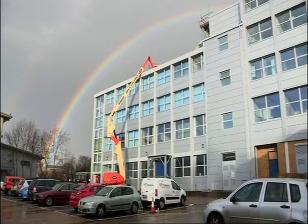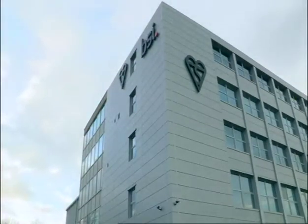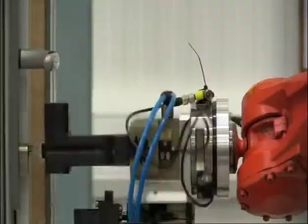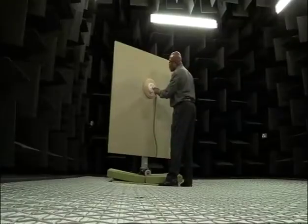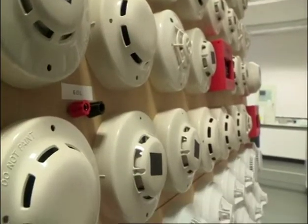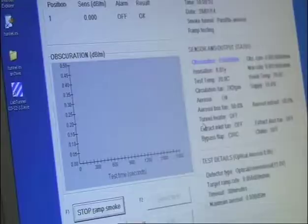Test them, of course. The British Standards Institution in Hemel Hempstead. Here they don't just test products, they help write the rule book known as the standards. BSI was established in 1901. At the time it was the world's first national standards body and remains today the UK national standards body. For a smoke alarm to meet current safety standards, it has to pass more than 40 tests.